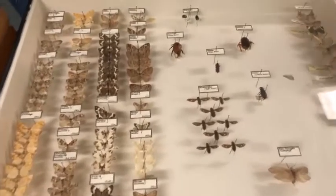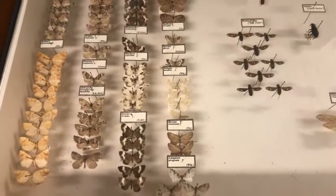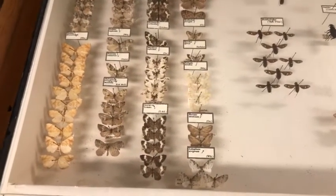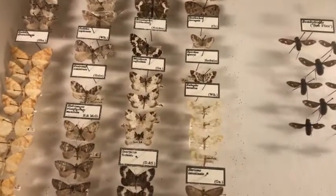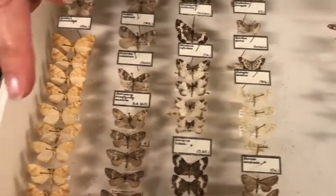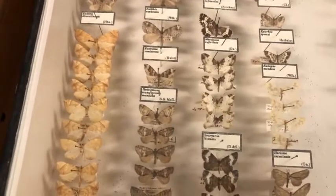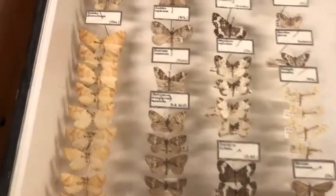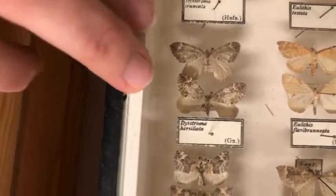Now this one here, we are looking for the common marbled carpet moth. You know, we prepped this ahead of time. We did. What is its name? Oh, it's up here, right here. These two little guys right here.